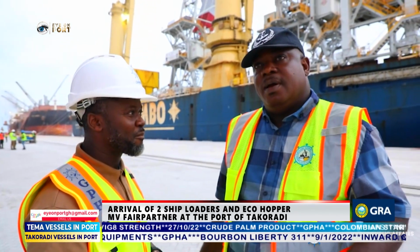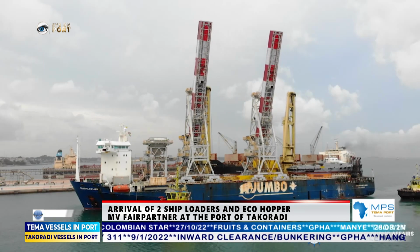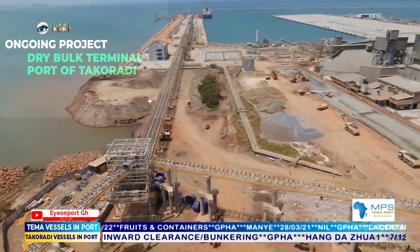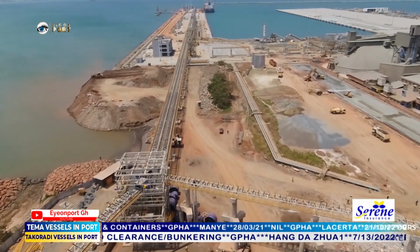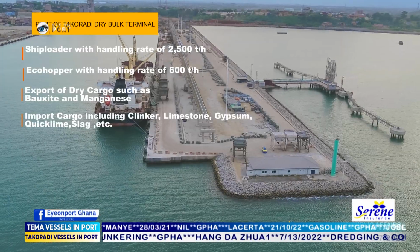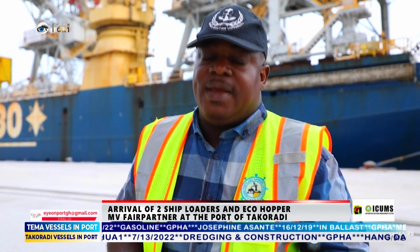Yeah, Kingsley. Management of GPHA headquarters and management of Takoradi Port, we are delighted to receive this vessel, MV FairPartner, arriving with the game changer. The dry bulk terminal has been completed, and GPHA in partnership with Amandi Ghana, we've done the superstructure work with conveyor system to serve the manganese, bauxite, and clinker vessels. So these ship loaders, one for manganese, one for bauxite, and one echo hopper for the clinker related cargo, arrived with MV FairPartner.